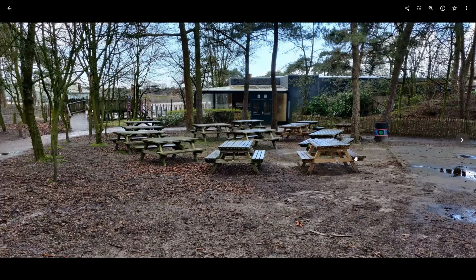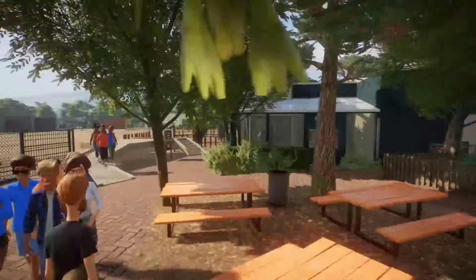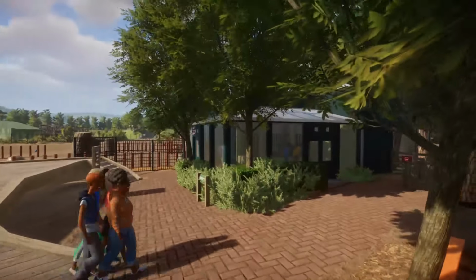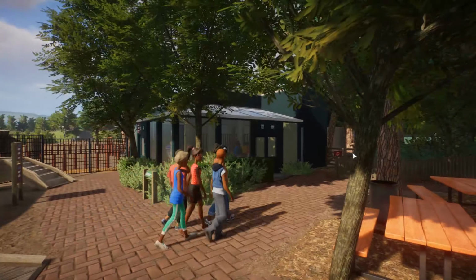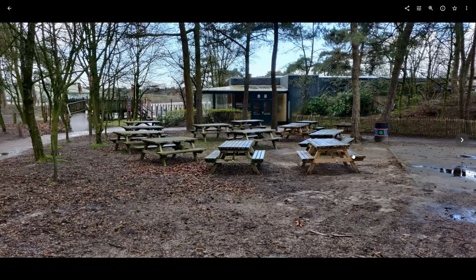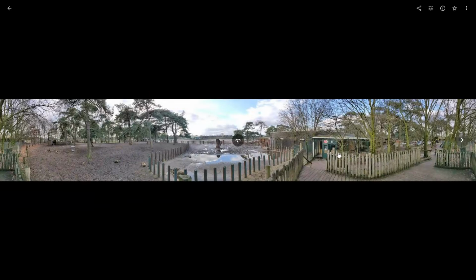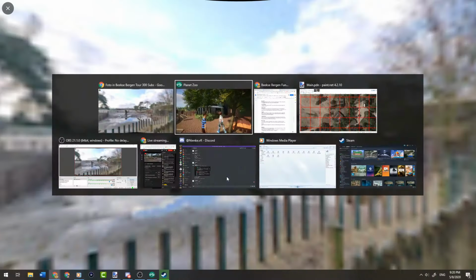So yeah, over here we have the Rhino stall. Yeah, this part is probably my favorite as well. There's so much detail here. Yeah, the Rhino stall is also very nice. It's very simplistic, but really cool. So let's get this panorama shot loaded.